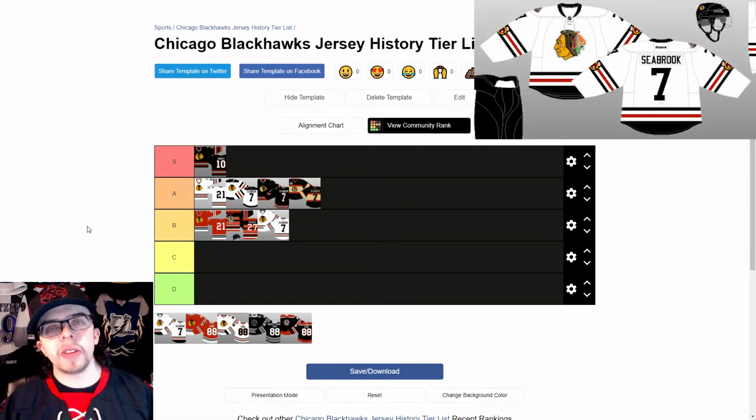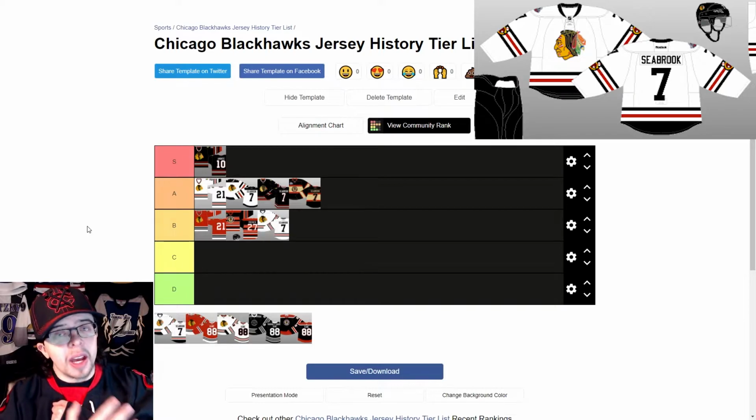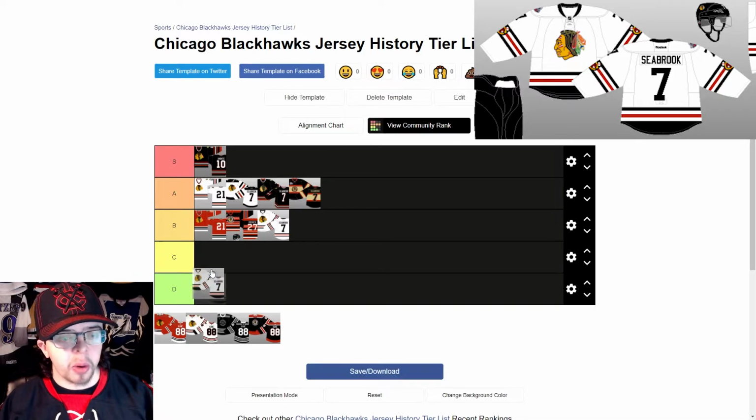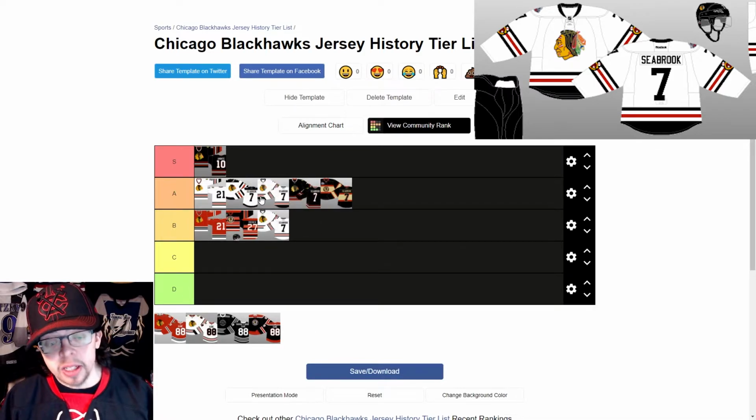And now on to the 2017 Winter Classic, and this jersey is very, very similar to the 2015 one, just with a different logo, a black stripe at the bottom, and they fixed that arm logo and made it kind of centered properly. So I like that about this jersey. I do personally prefer their current logo over this one, and like I said, they fixed kind of my main gripes with this 2015 jersey, so I'm going to throw this one into the A tier as well, right behind that other Stadium Series jersey.